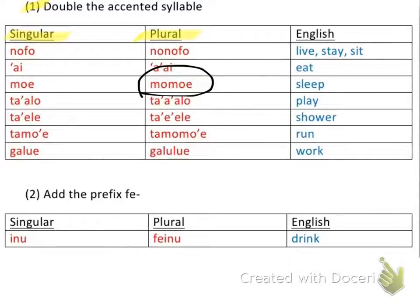As you noted, I doubled the accented syllable, and so I added another mo, so mamoi. And in the first case, I added another no, and in this case, I added another a, because it depends on the syllable and the accented syllable, and you need to double that. So depending on the word, it'll depend on what kind of accented syllable. If there's no glottal stop, you usually just find the accented syllable and add a second of these. So for mo, I'll add a second mo, so mamoi. But when I have a glottal, I usually just add another letter. I don't add another two letters.